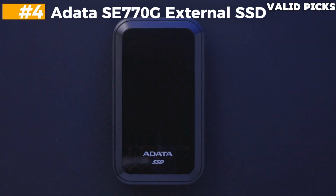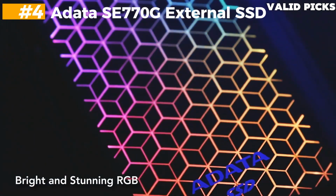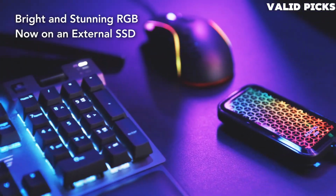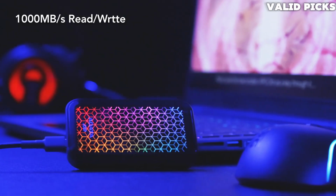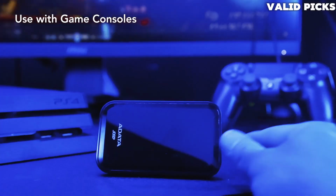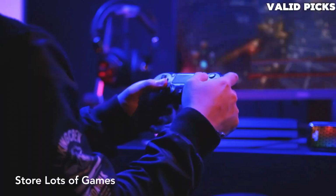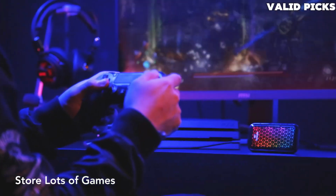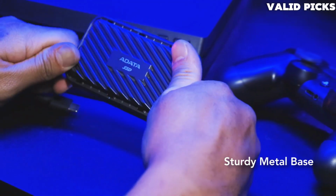Number 4. Adata SE770G External SSD. Striking appearance and excellent value. A striking RGB design and remarkable performance marks the Adata SE770G out as one of the best portable SSDs with a little something extra. You may not have heard of them over the likes of Western Digital and Seagate, but the company has a long and excellent record in solid-state storage, including the SD700 and the compact SE730H.